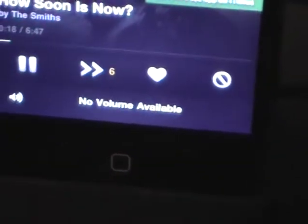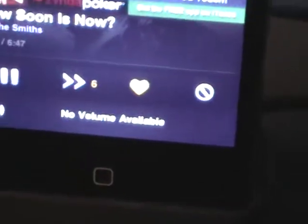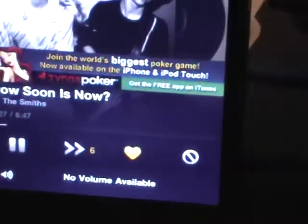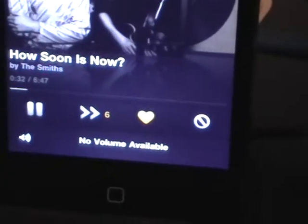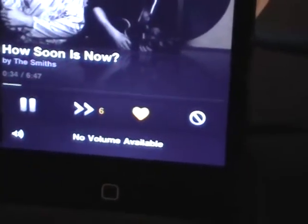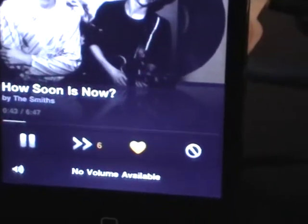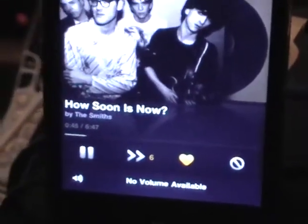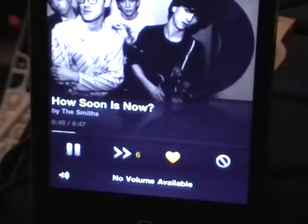cross-out symbol. Now, if you like the song they're playing, you push on this heart like that, and it changes color. That lets them know that you like that song, and then that song will stay on your station. If you don't like the song, you push this cross-out symbol, and then you have the option of banning the song from your station or the entire artist. So say there's an artist that you can't stand, you don't want to hear their music on your station, you can ban that entire artist from your station.